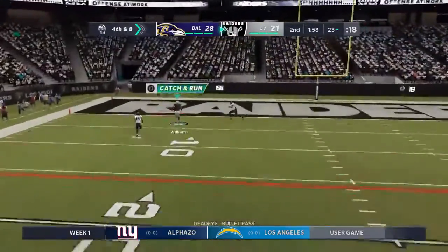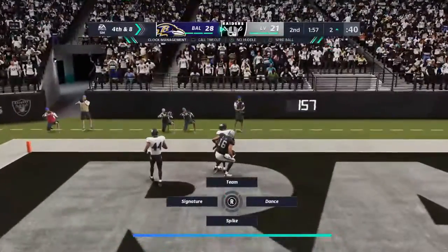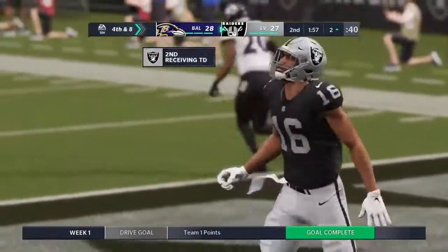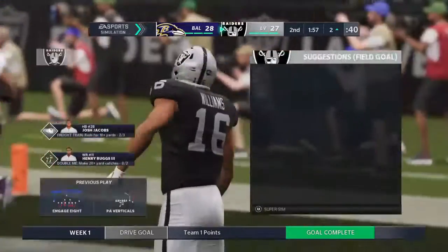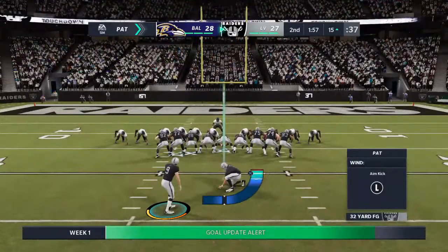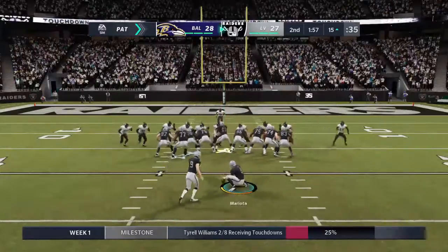Carr to throw for it on 4th down. And he's caught. Touchdown, Raiders. Tyrell Williams. Already his 2nd touchdown here in this opening weekend. And the Raiders, they're within an extra point of tying this thing up.